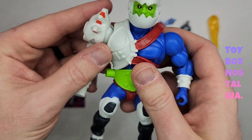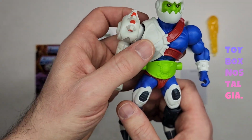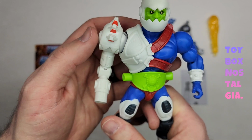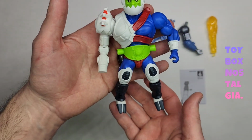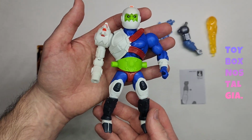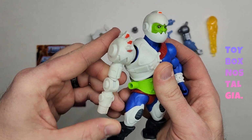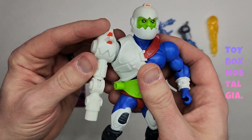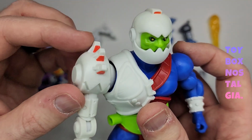If you remember, we just recently opened the cartoon collection Trapjaw. This is very reminiscent of that, but it's a completely different sculpt. I've never seen any of this sculpting before in any action figure for Mattel Origins. So this is really cool. So obviously they made his arm kind of look like a mouser itself with some teeth just sculpted right in there. All of this is sculpted.